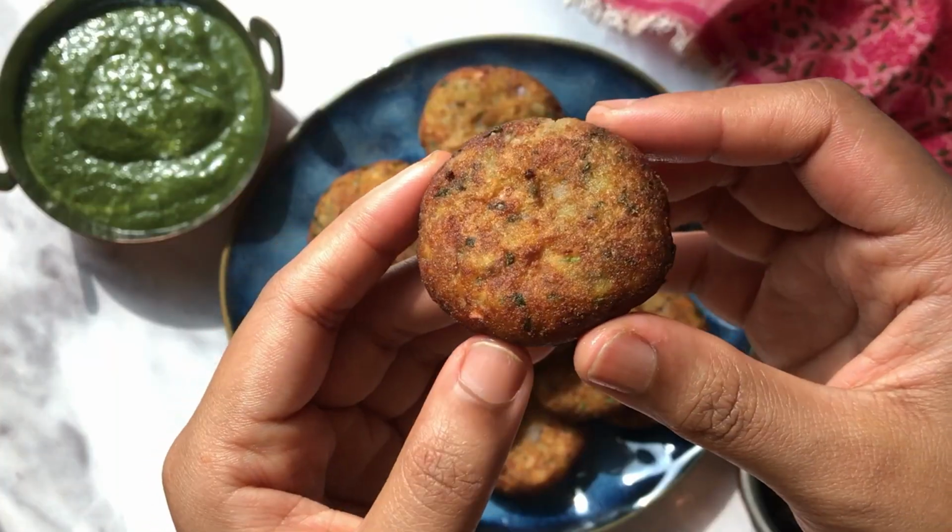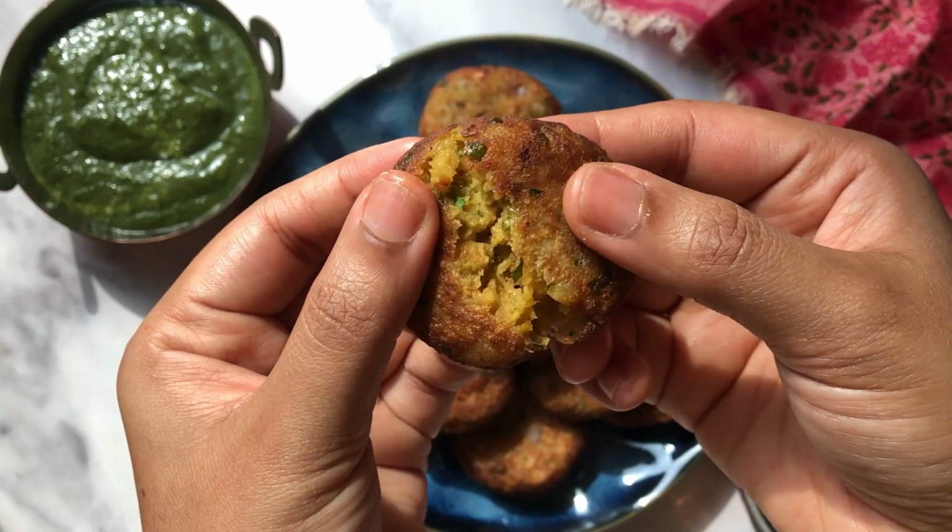Can you see? You know what? Let's cut into a close-up of this. I mean, it's perfectly golden on the outside. It's soft and fluffy in the center. Well seasoned and spiced. I would say spice is subjective, but this is perfect to me. I'd happily eat this entire plate right now, but let's finish this video.